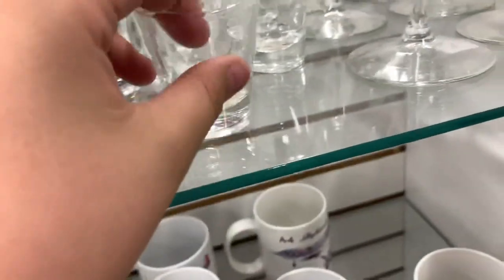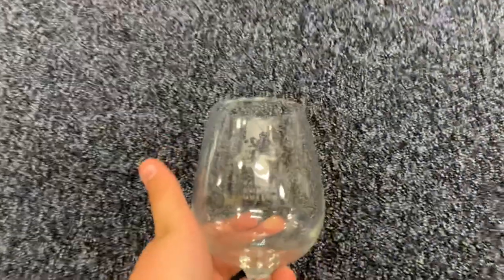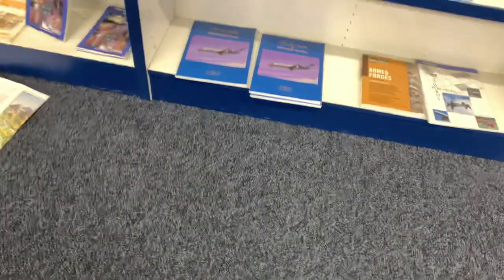Oh yeah, they're custom, but this wine glass is custom. See? I think you can see it here now, Pillar Aviation. It is marked at $6 only, but it's cheaper than the shot glass, actually. The shot glass is more expensive and breakable. Okay, that, now I answered my question.